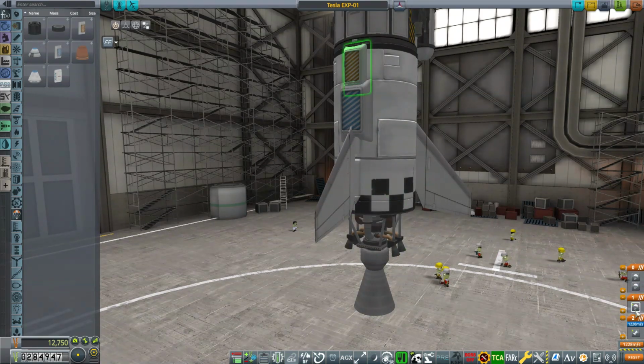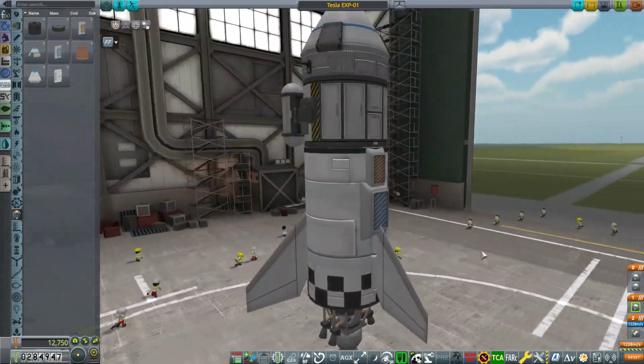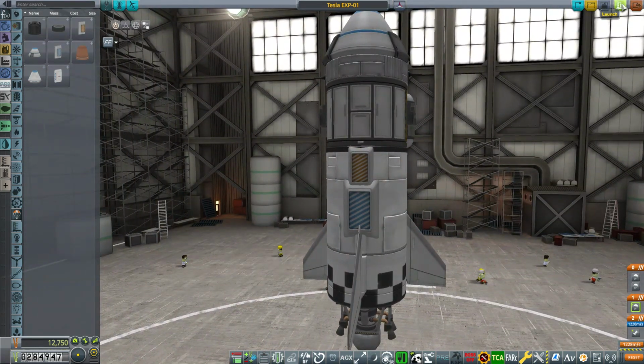There you go, you two fire at the same time, you fire first, then that. Let's try this variant. The first one got us up to 13,000. We've got an extra 100 meters per second. We've got the fuel, we can manage this.